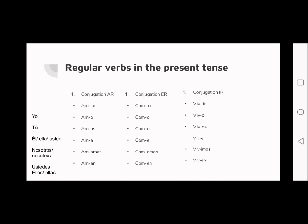And the same for vivir. Yo vivo. Tú vives. Él, ella, usted vive. Nosotros, nosotras vivimos. Ustedes, ellos, ellas viven. Okay?